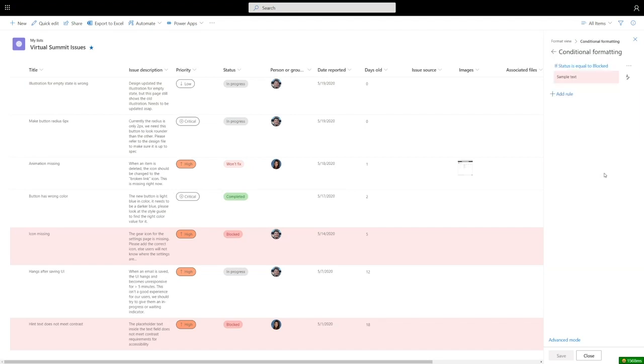If I click manage rules here, you'll see, sure enough, the list is pre-configured. If status is equal to blocked, then render the row inside this red highlight.